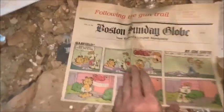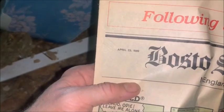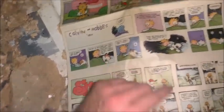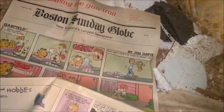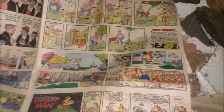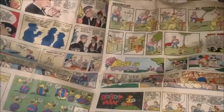I just lifted up this and found the Boston Sunday Globe from April 23rd, 1989. Calvin and Hobbes, my favorite. He needs to start writing that again. The Boston Globe was only $1.25. Actually, nobody gives a shit about the Boston Globe anymore because internet exists.